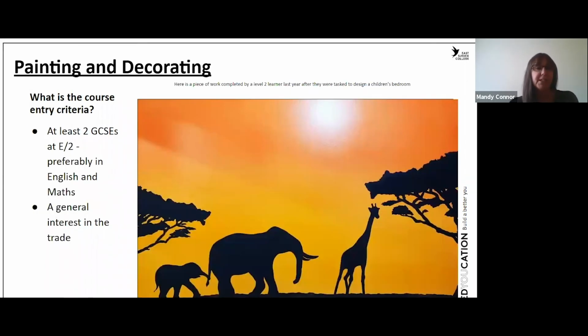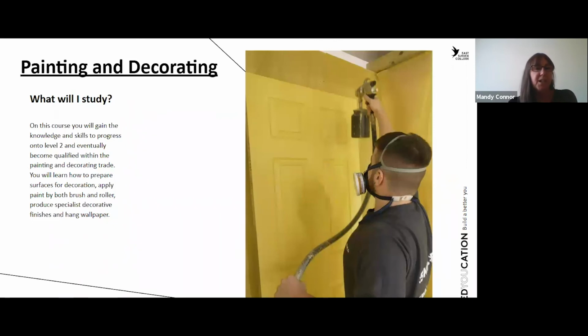So the entry criteria, you need at least 2 GCSEs at grade 2, preferably in English and maths, but also a general interest in the trade. What they will say, and if any questions come up, people think that painting and decorating is easy. It's really not. There's so much to it, but again, you will learn all of that. So on your course, you will study the knowledge and skills to progress onto level 2 and eventually become qualified within the painting and decorating trade.